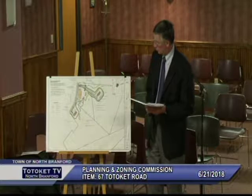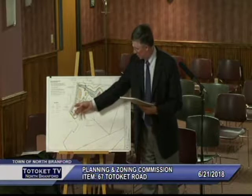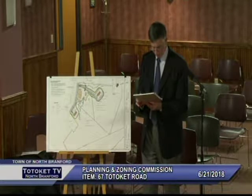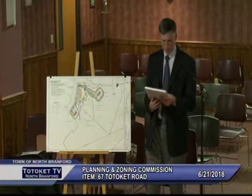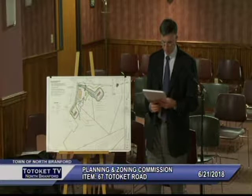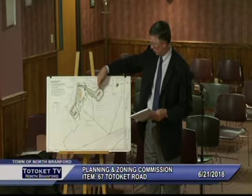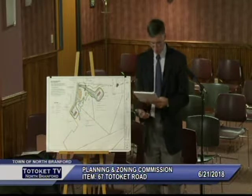All the utilities for the 3 lots are located in Totucket Road. There's gas, electric, telephone, cable, water, and sewer. As was mentioned, the wetlands commission has approved this. We designed the stormwater runoff system to collect all of the roof leaders and put it into underground galleys and collect the first inch of runoff off of the roofs.